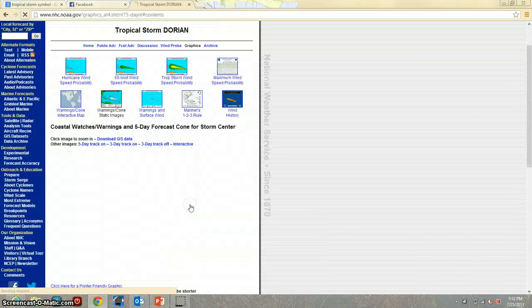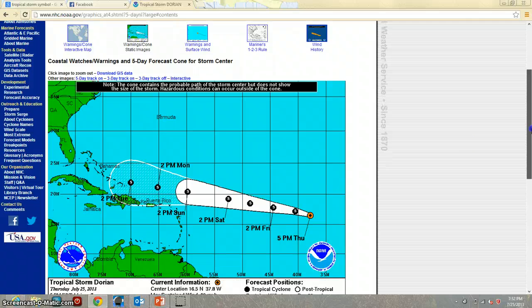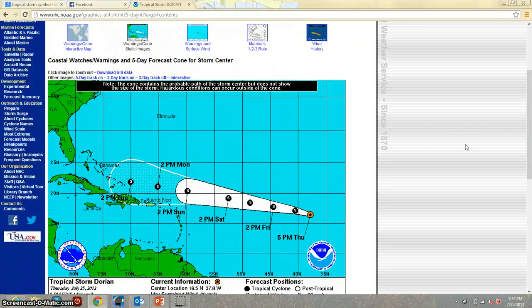Now, as you click here, you'll see that it moves slowly to the west and eventually reaches the north side of Puerto Rico and the north side of Hispaniola, and I think it will eventually reach the Bahamas. And it could then impact the U.S.